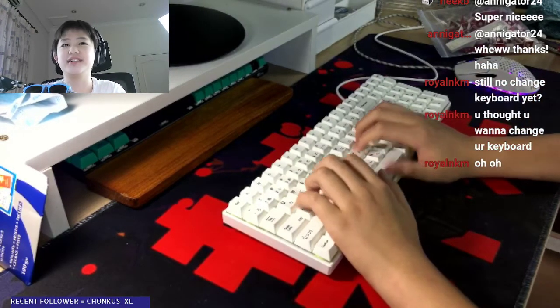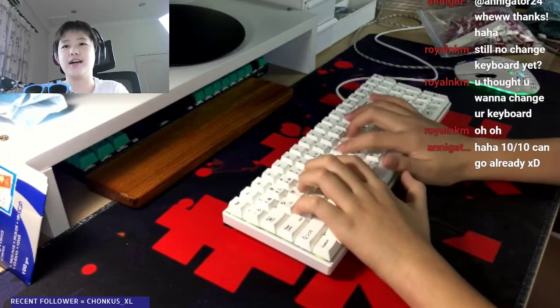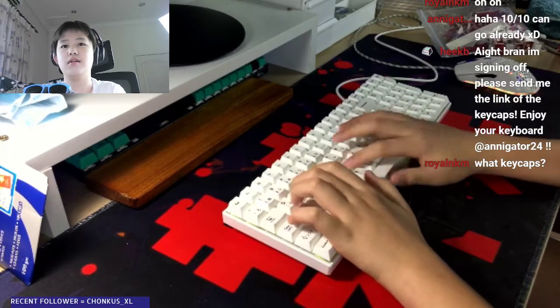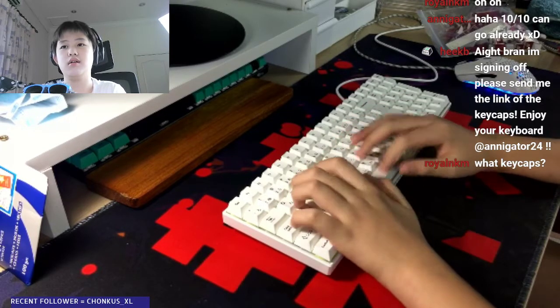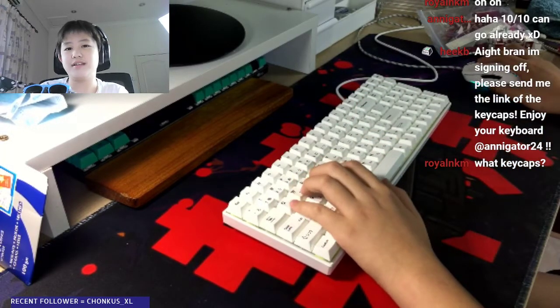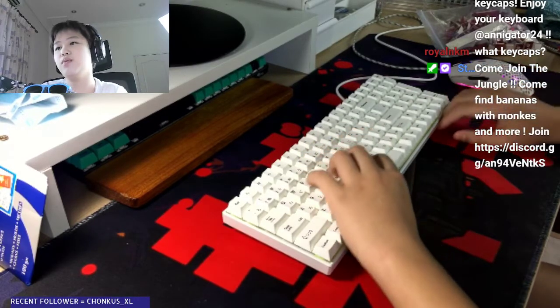Let's do another sound test. Oh man. Oh my god. This is the nicest keyboard. What keycaps? Some PBT white on black.